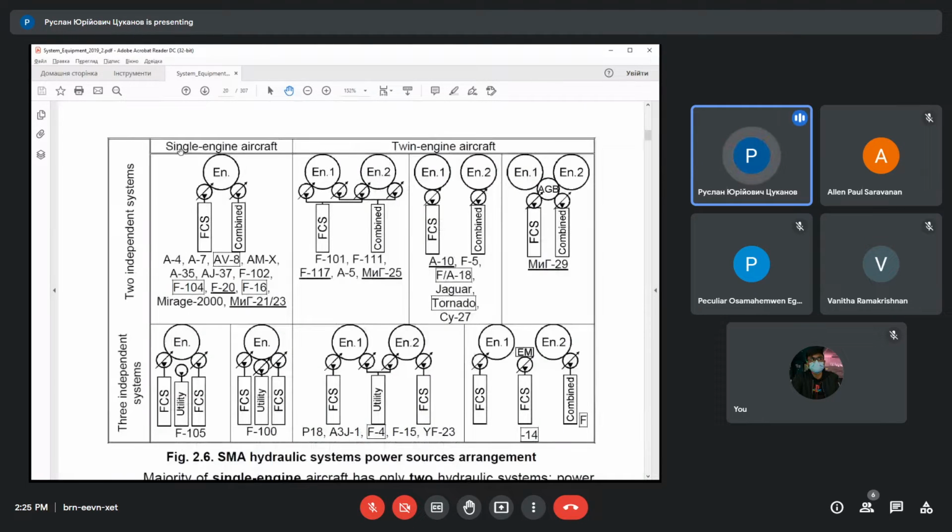This table shows you real examples and schemes of possible versions of hydraulic system power supply in maneuverable aircraft. Now, it's possible to say there are single-engine military aircraft in the modern world. It's something rather seldom. Twin-engined aircraft are more often, but something light, especially Chinese, may be single-engine. And we discussed previously that it can be two independent hydraulic systems or three systems, also independent.